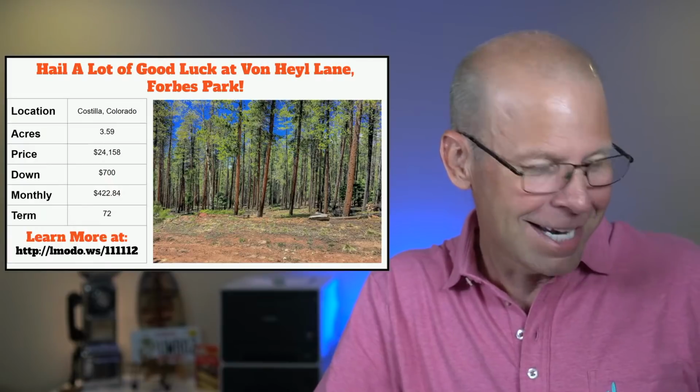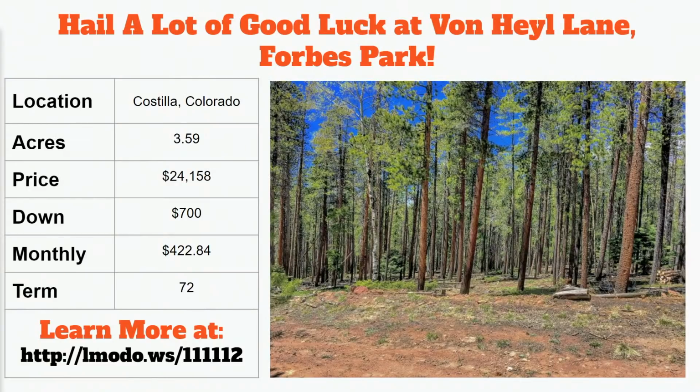Okay, staying in Costilla County. Here we go. Costilla County. All right, Forbes Park. Forbes Park is a really, really cool area. People want to be in Forbes Park. A lot of people. So this is a very popular area here.